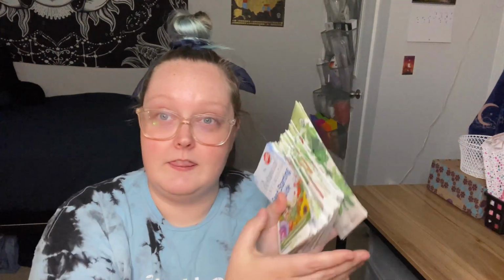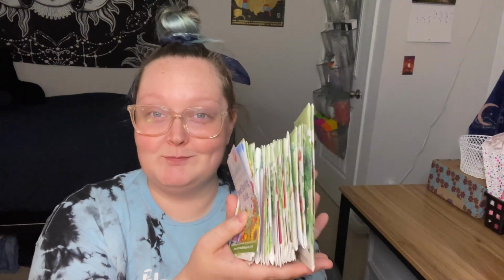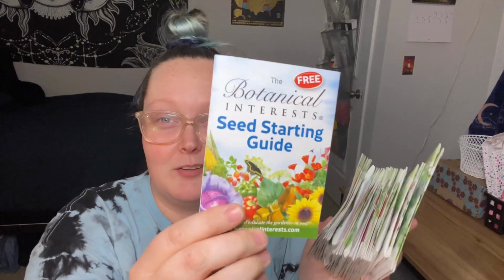So in the very bottom was the receipt of all of the items that we got, and then this is everything. It comes with a growing guide or starting guide, so I'll have to do some reading. I've been watching lots of YouTube videos on the best ways to start seeds indoors, so I think this will be a good supplement for that. But yeah, so let's get started.